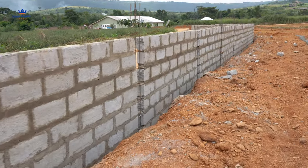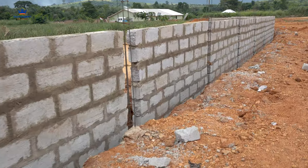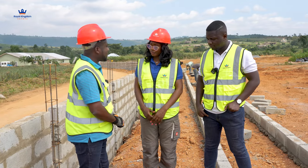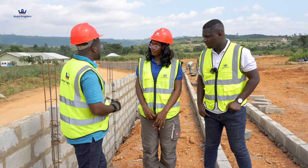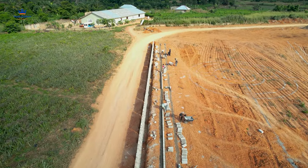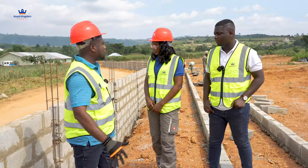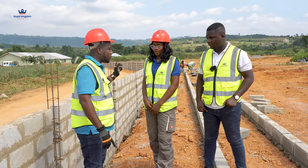The walls are what I call infill. What it means, like I've always been explaining, is if your bones are taken off your body, what happens? You fall. You virtually be like water. So these walls are going to be held by the pillars. Without the casting of the pillars, it's very easy for anybody to just knock the wall and it will collapse. So we are yet to have the columns down.